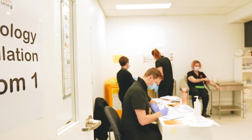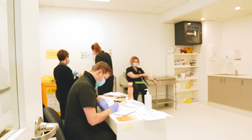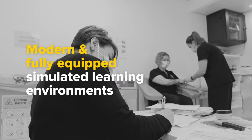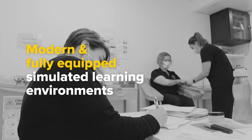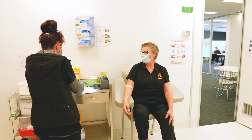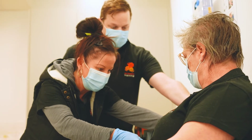We have an up-to-date simulated environment. We've invested really heavily in our equipment and our simulated rooms, which have been endorsed by industry. They are set up and designed exactly how they would be found out in industry. Once a student is out working, they're familiar and they're comfortable in that environment.